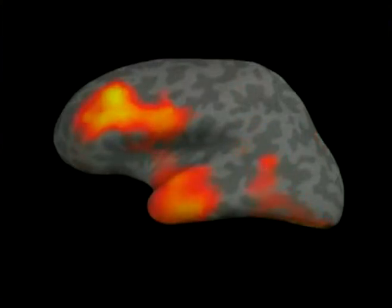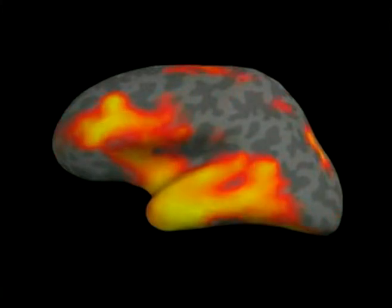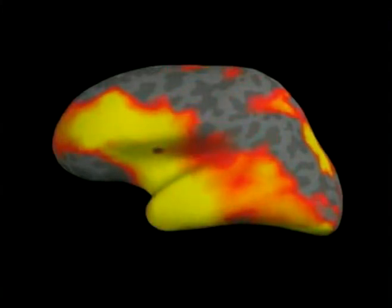The imaging team at Mass General is headed by Dr. Bruce Rosen. The movies of brain activity that we're generating are really at the cutting edge of brain mapping technology because they combine the high resolution of fMRI and the high temporal resolution, the ability to see in time, of MEG. These images have been slowed down to show how a thought can flicker across a brain in milliseconds.